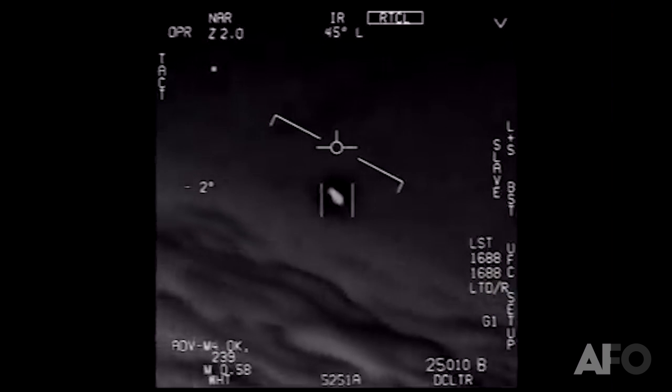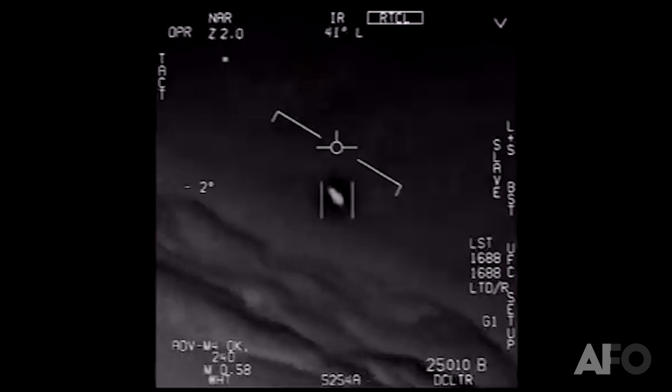There's a whole fleet of them. Look on the ASA. My gosh.